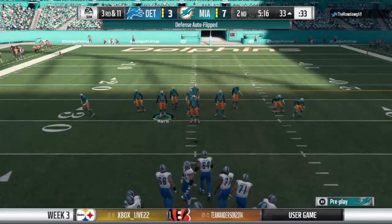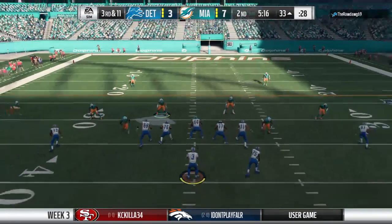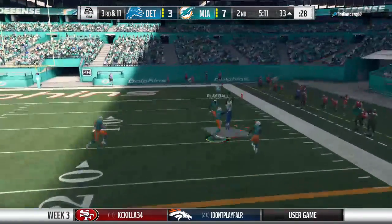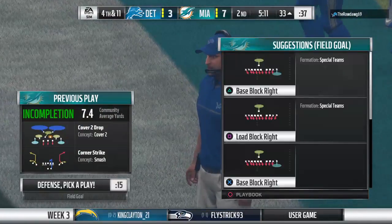The Lions on third down. They've converted 4 times out of 6. Not bad. This is 3rd and 11. They'll look to throw here. And that one goes incomplete on the drop. That's one he definitely normally catches.